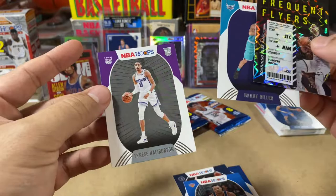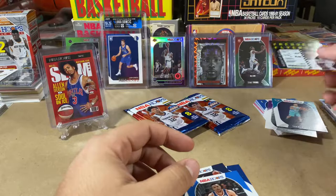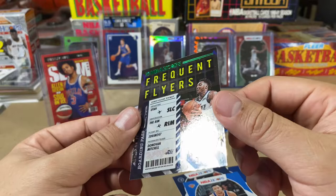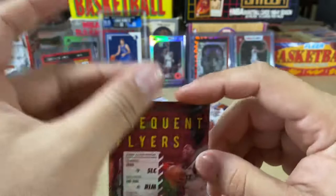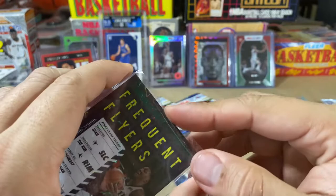Tyrese Haliburton, I think he's another one of the top rookies that I've been hearing about. Once again, I do not know, so once I figure that out, I will go check it out. This is actually the green Donovan Mitchell frequent flyers, numbered to 89. I mean, this is quite the box. I might pick me up another one. I just might pick me up another one.